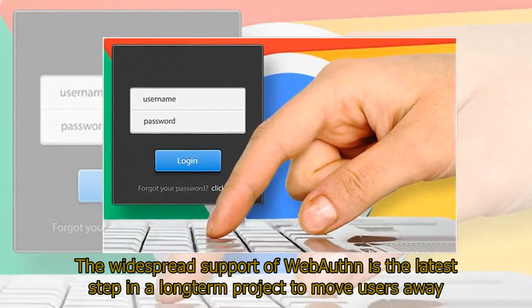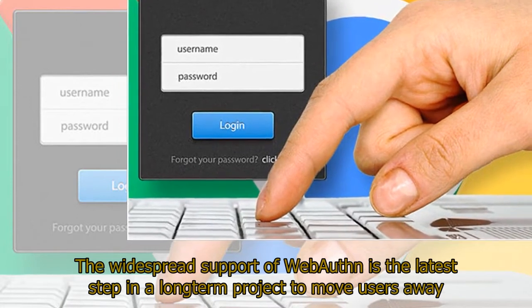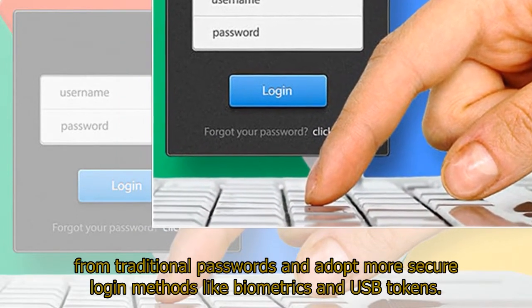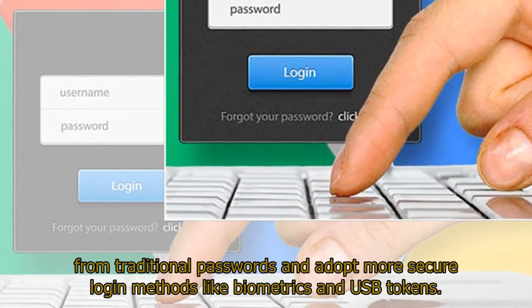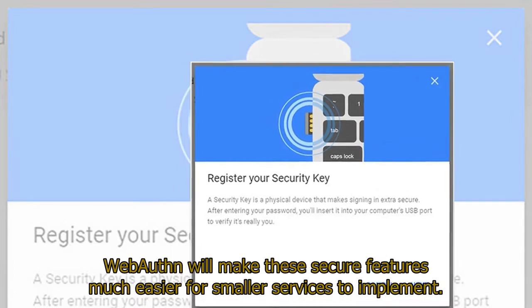The widespread support of WebAuthn is the latest step in a long-term project to move users away from traditional passwords and adopt more secure login methods like biometrics and USB tokens. WebAuthn will make these secure features much easier for smaller services to implement.